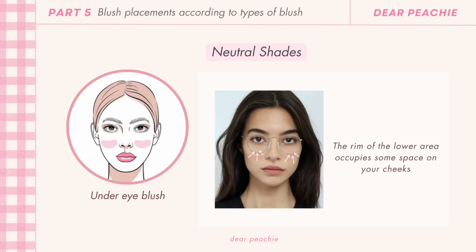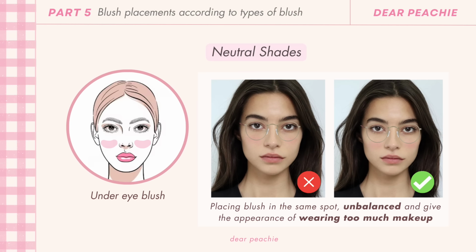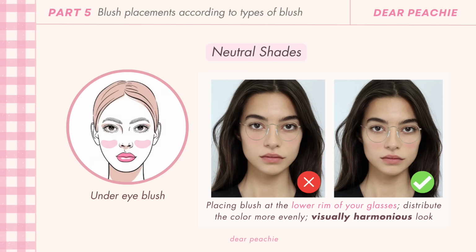When you put on your glasses, the rim of the lower area takes up some space on your cheeks. Therefore, if you place your blush in the middle of the same spot, it can look unbalanced and give the appearance of wearing too much makeup. By placing your blush at the region of the lower rim of your glasses, it will distribute the color more evenly, resulting in a visually harmonious look.